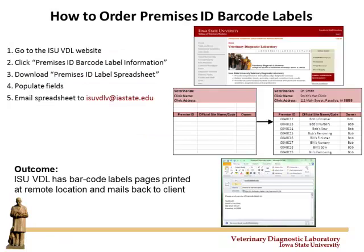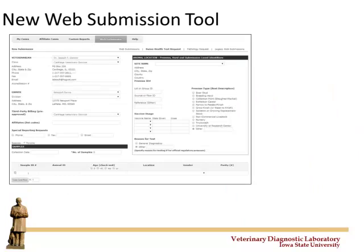And then if folks want these barcoded Prem ID stickers, we're providing those. Again, basically things on the website. You can download, or we'll send you a spreadsheet. You send it back, and we'll pre-populate the LIMS. So those things are all in place and moving.